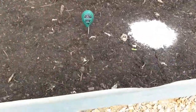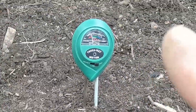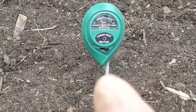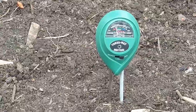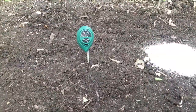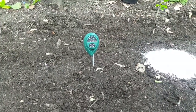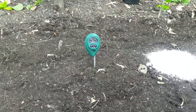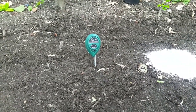But because this bed was already not bad, and we're sitting at the 7 mark, which is the higher end of where we want it to be, about 5, these 3 piles of lime here will hopefully address that and sort it out. So we're just going to lightly rake this in onto the surface, guys, before we plant, and hopefully we'll see an improvement on our next crop.